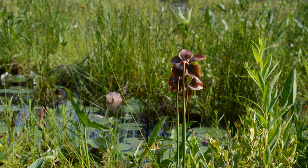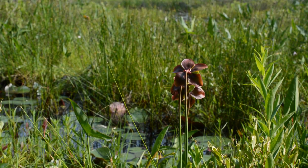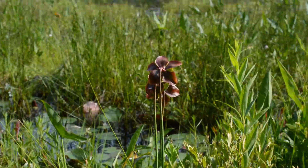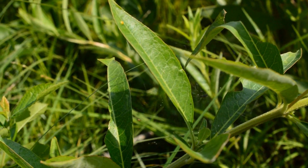I suppose I might as well start here with two of the plants that aren't in bloom. I'll just take my camera off, it doesn't matter. Take the camera off really quick. Sometimes it doesn't always work with me. There we go. So right here in the foreground, nothing too terribly showy.